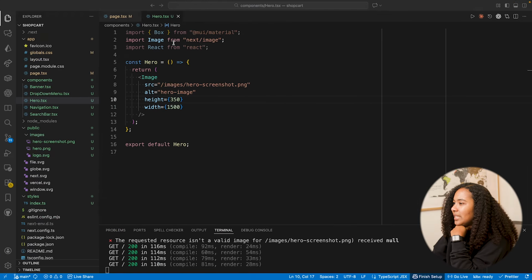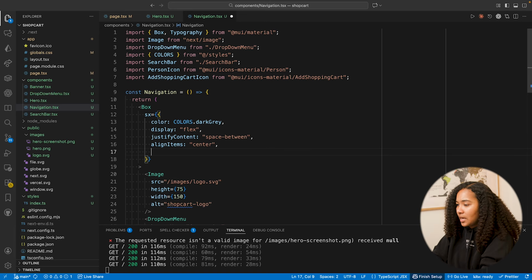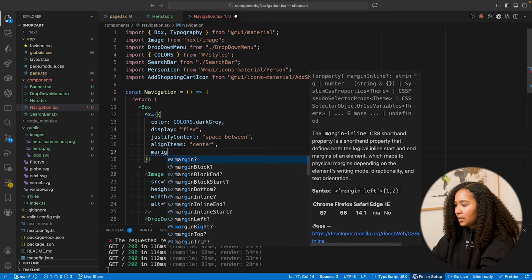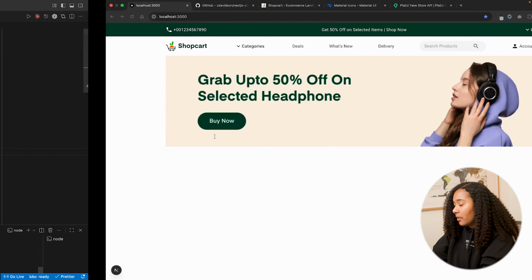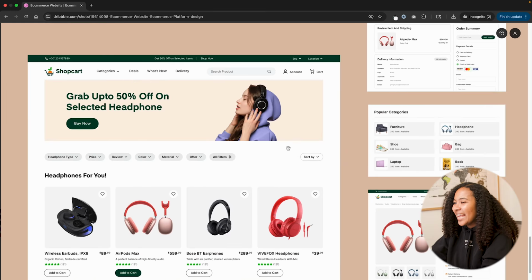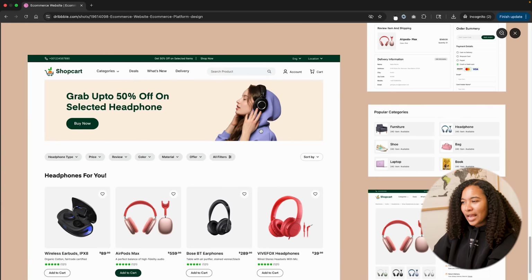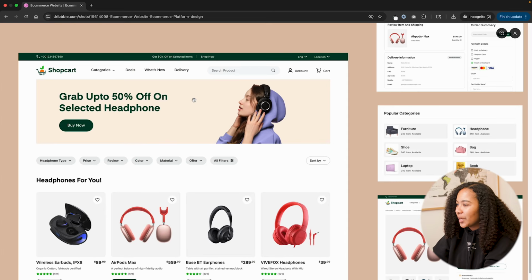I'm also realizing this needs a bit more padding, so I'm going to pop open the nav one more time. I'm going to say margin, top and bottom probably needs about 1 rem, nothing on the left and the right. Yeah, that looks a lot better. Okay, awesome. We're getting there. All right, so next, if you were going to make this for a portfolio piece, I would recommend photoshopping this whole thing and catering it to exactly what you want it to showcase.